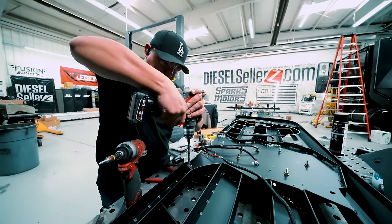Basically, that is what it's going to look like. I'm just going to add more of this cover on. Make sure it's all secured. So this goes down. Mine is the left side, this will be the right.